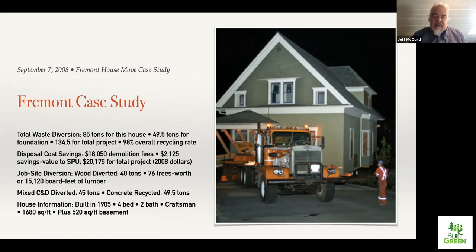There were approximately 76 trees worth of lumber, or 15,000 board feet, that were diverted from a landfill and kept in their current carbon storage category. So they were actually, of course, originally cut down and used to build a house. And that, in effect, froze the carbon state of the trees for over 100 years in this house's life. And by moving it and putting a new foundation under the building at its new location, it basically extended the carbon capture of those trees for another 100 plus years. So it's a very considerable way of protecting the carbon from being used by a lower use state.